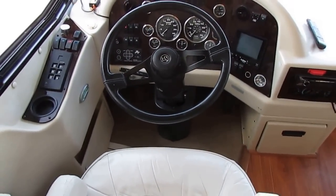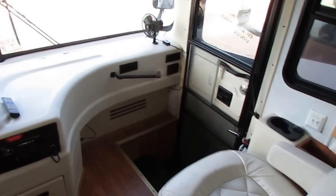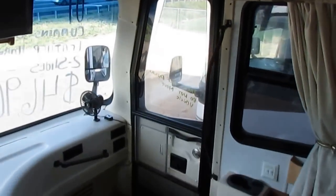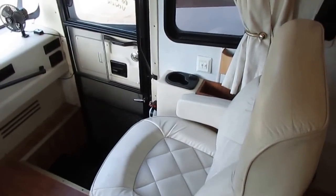They're built just for motorhomes. They're not like a Freightliner chassis that are shared with commercial vehicles. I mean, these are specifically designed just for motorhomes. Another nice feature, you've got the padded headliner. This really helps insulate your coach, and you will be surprised how much quieter this ride is with that padded headliner. It really helps reduce road noise and outside noise.